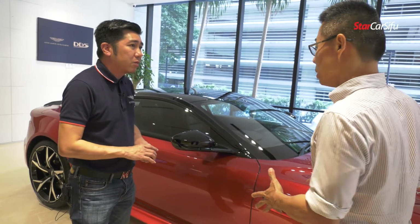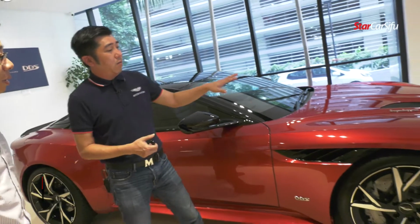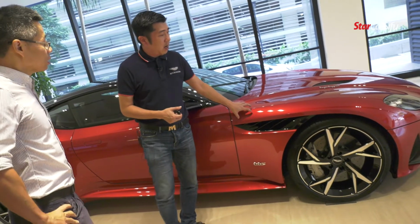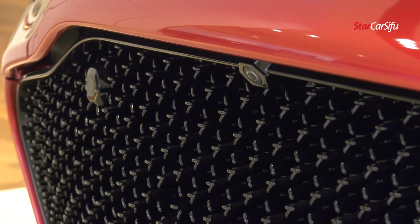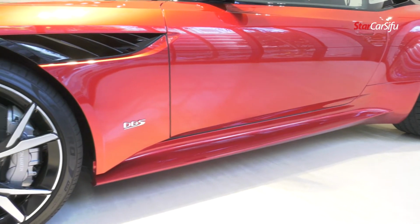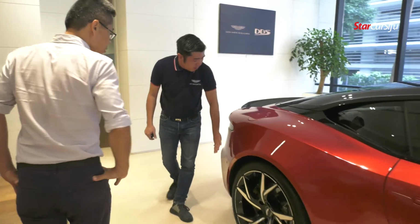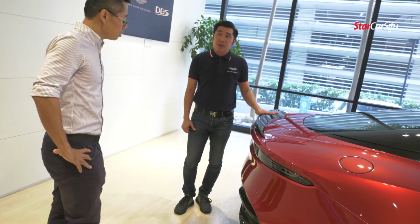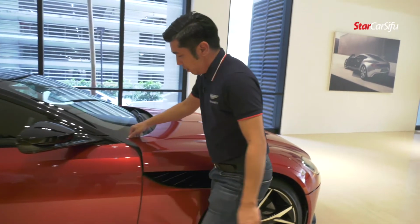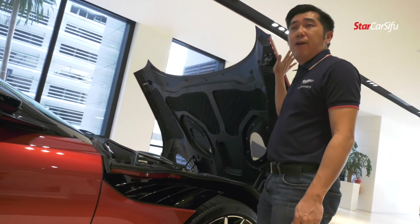Like, for example, it's a lightweight construction. Yes. Okay, let me show you. For the lightweight construction, it consists of the bonnet with the carbon fiber finishing, and also from the front, as you can see here, it's also carbon fiber finishing. Then it comes to the side skirt. It's all carbon fiber. Very nice. And back to here, the rear bumper as well as the rear boot also consist of carbon fiber finishing. For this clamshell, okay, this is a clamshell bonnet. It's a one-piece carbon fiber finishing.